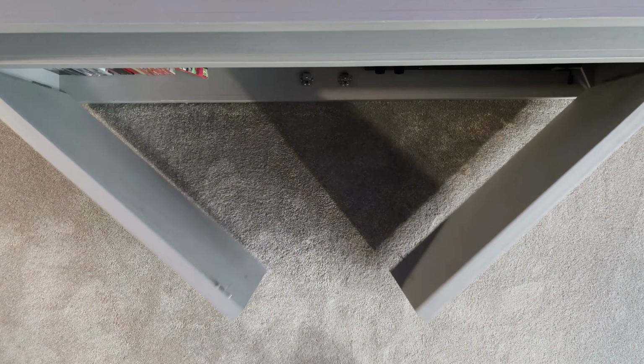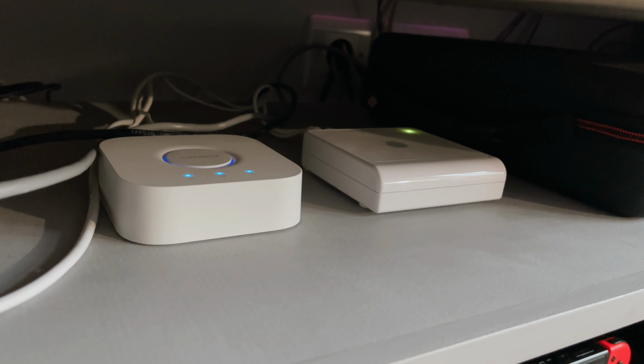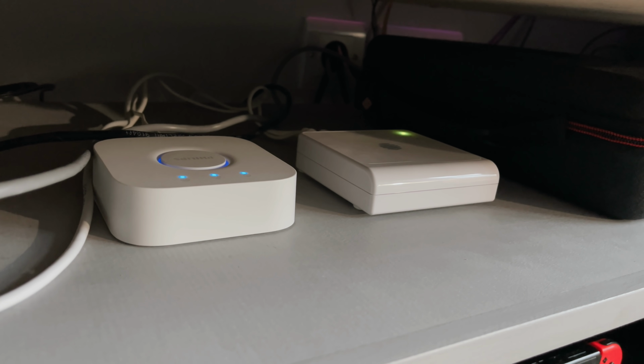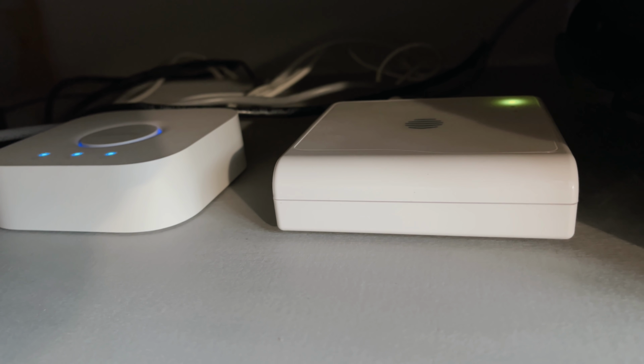So looking inside the rest of the cabinet, I've got a 5-port gigabit switch, and this is used to provide a wired connection to everything that I've got in here. Then I've got these 2 white boxes. Now these are the hubs for my Hive heating and my Philips Hue lights. Now I don't actually have many Hue lights left in the house now because I've moved most of them across to LIFX. So once I do the final few, I can get rid of this hub.